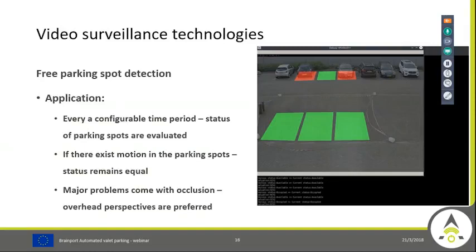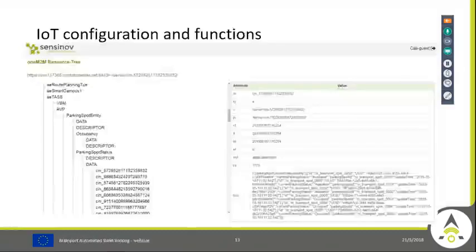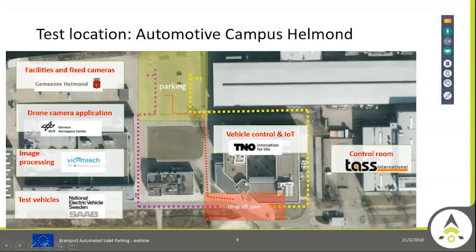Secondly, on the campus itself, you can use the cameras for detection of available parking spaces, but the cameras can also provide some indication of where the vehicle itself is. The accuracy is not very high, but anyway, it's another source of information that can provide the local position of the vehicle, and of course at parking maneuvers the speed of motion is very low.